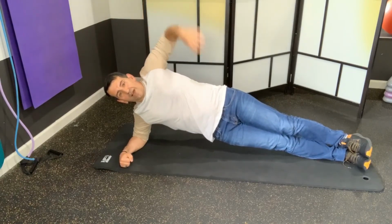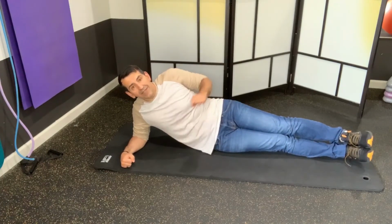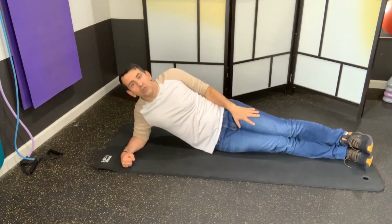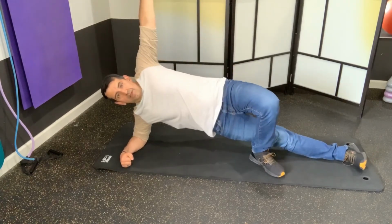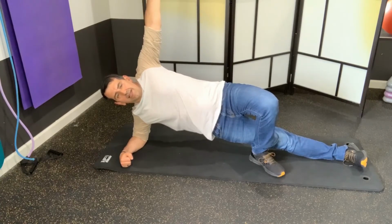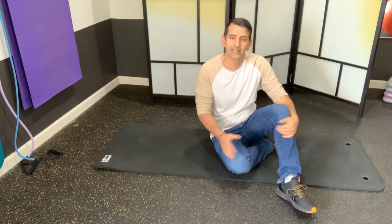Now, if you find that your hips are sagging, that means you lost form, you should stop. Now, if you find that you cannot even do this, that's when you want to do the variation, which is basically taking the top leg and putting it down in front of it like this. This is an easier variation of a side plank. And obviously, once you do one side, make sure you repeat the exercise on the other side. And this is how a side plank is done.